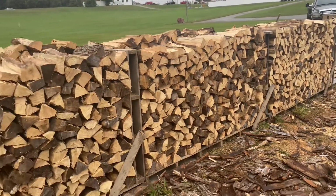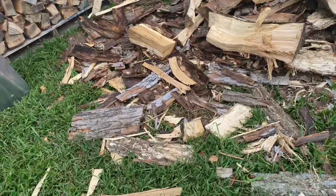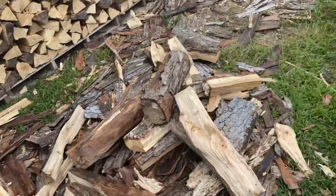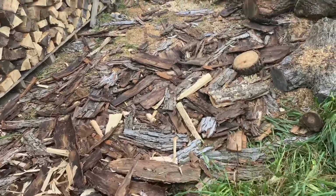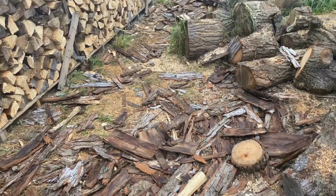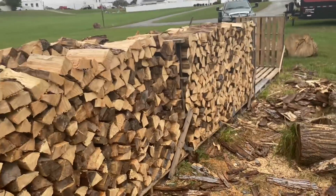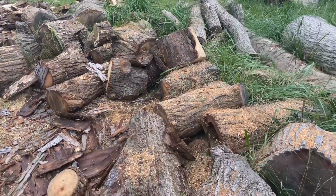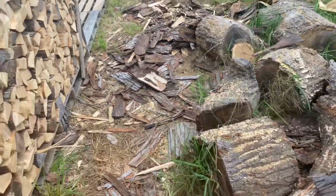A lot of this maple was pretty dry. Bark was falling off of it as I was splitting it. So we've got quite the mess here to get cleaned up. You know, I try to keep things tidy, but sometimes when you get on a roll, you just got to leave the mess for later. So there's still some oak laying here that I got to get to. But like I said, I was just trying to bust through this road.